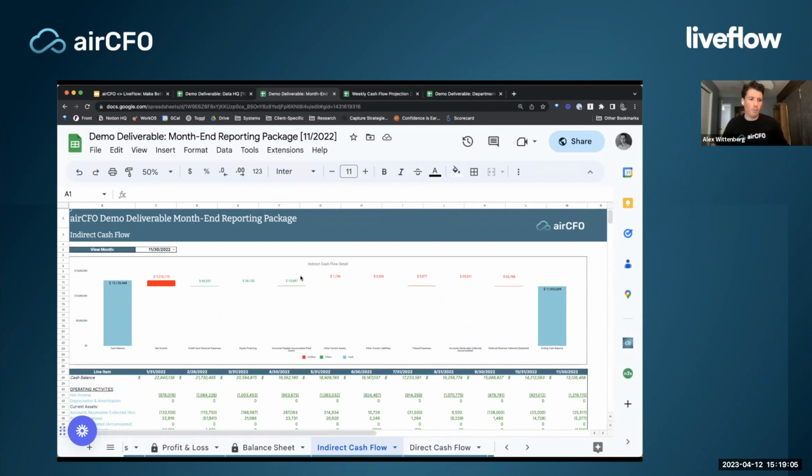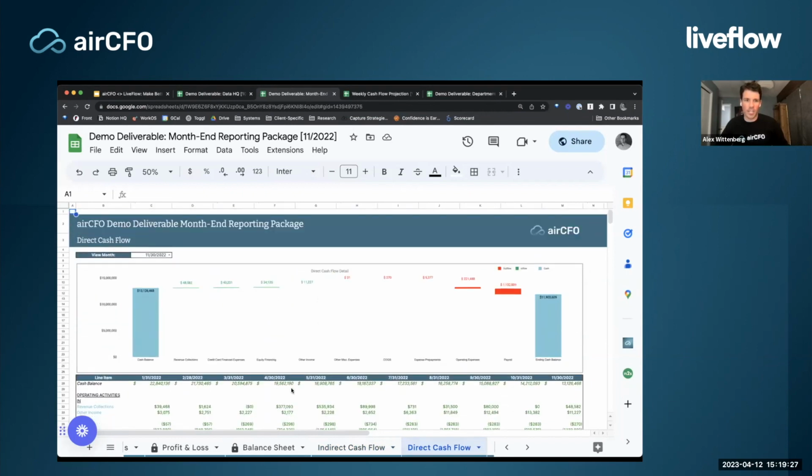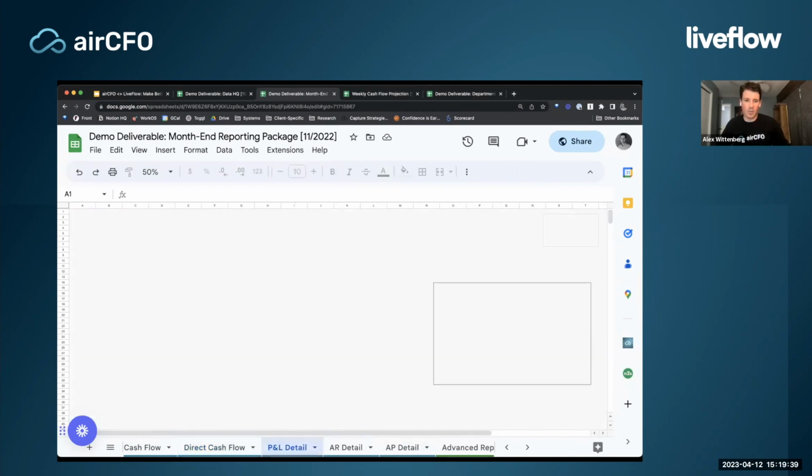Are those variances the result of a one-off that is going to revert back to the mean in the next month, or is there actually a course correction that needs to be made in order to get ourselves back on plan in terms of the amount of cash that we're burning on a monthly basis? You can see here, this is just another view of our cash projections. Indirect versus direct cash flow may be a conversation for another presentation, but they both give their own useful views of cash in, cash out.